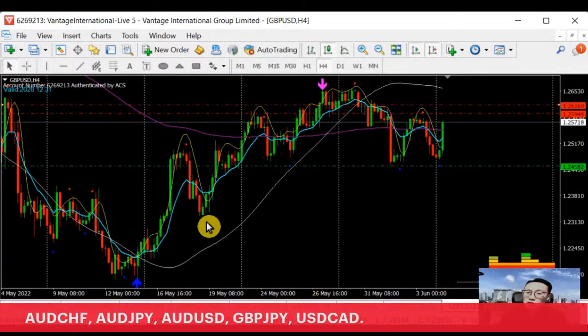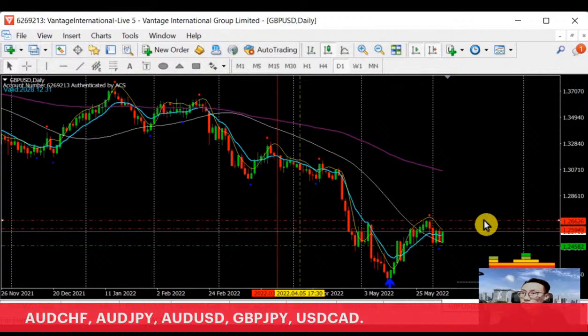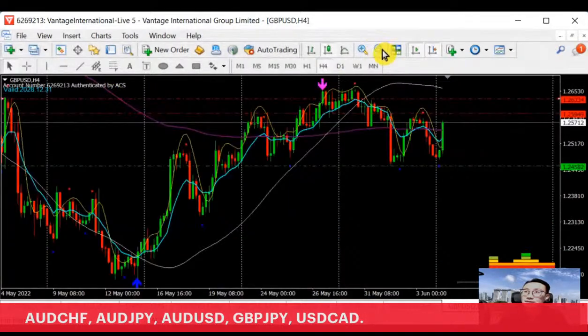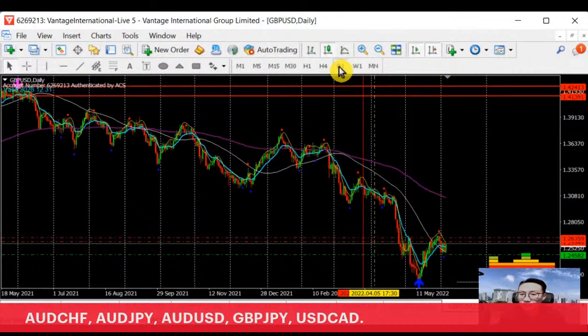So over here, the daily candle controlling the pound has a top of 126.343. Check. Yep. Okay, so it's around here. The daily candle controlling the pound has a top.